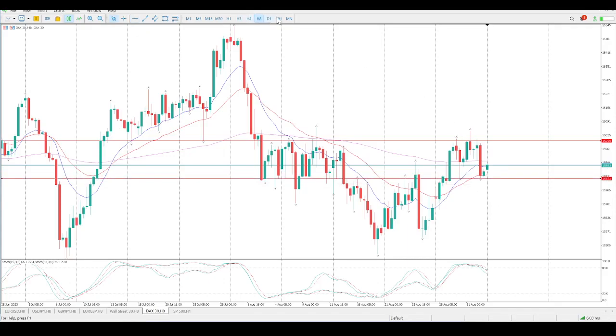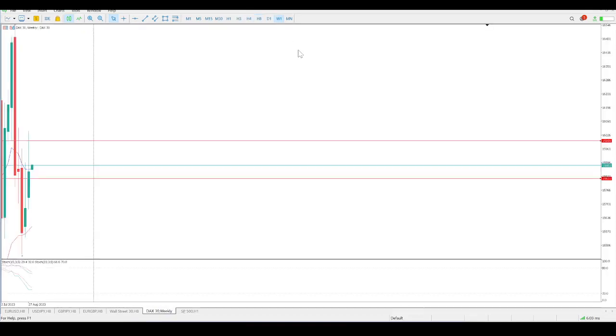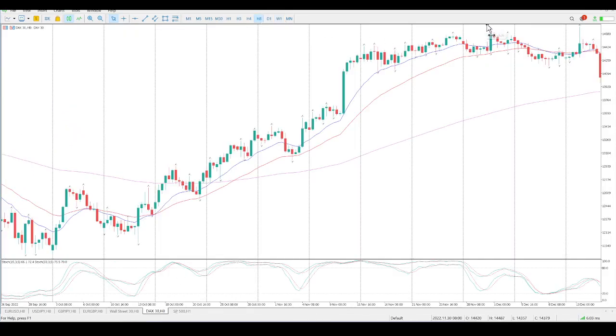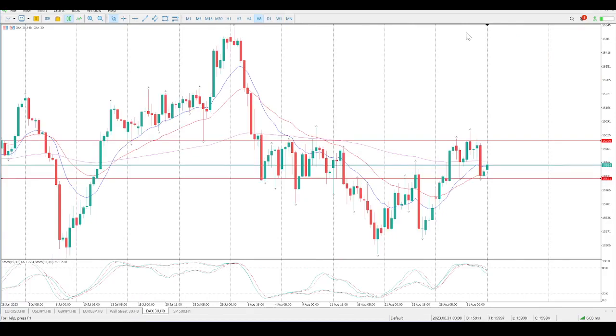the weekly bar is, I won't say it's a pin bar, but it's definitely got a fairly decent rejection bar on it, but so had the previous week. And then if you look at the oscillators, that's not really looking like continuation to the downside. So a real mixed bag, in my opinion anyway.